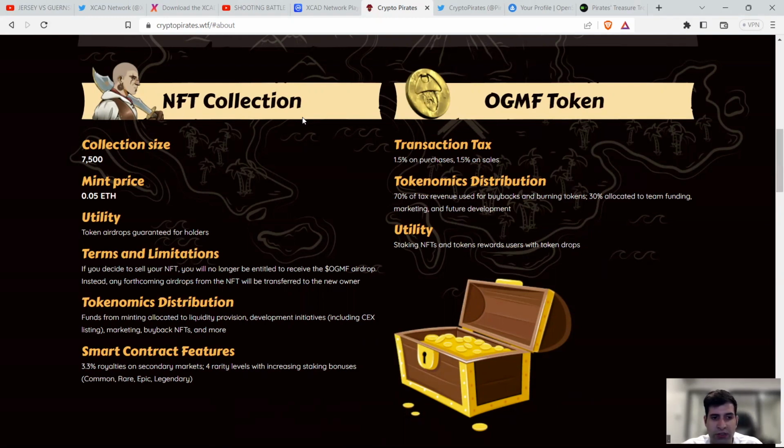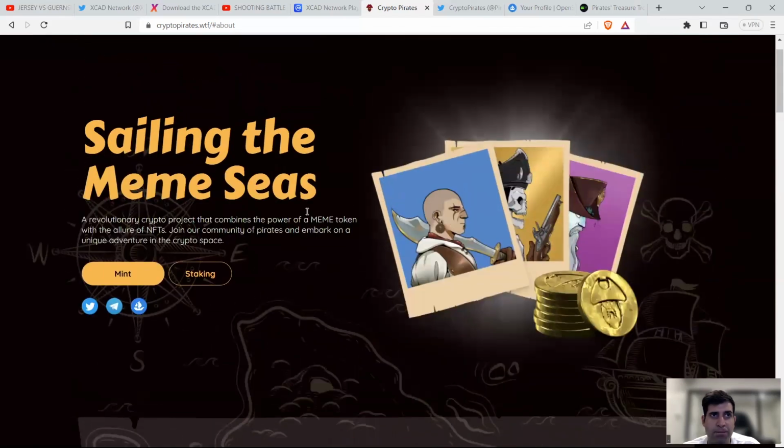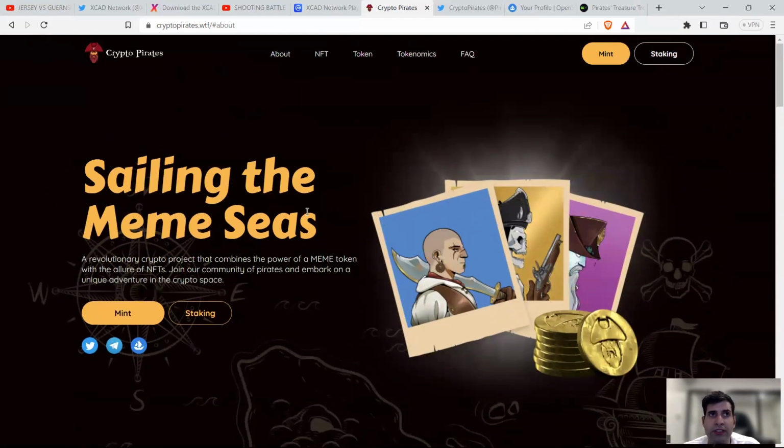The tokenomics from minting is also allocated to liquidity, development, buybacking NFTs, and more. There is 3.3% royalties on secondary market, and then 4 different rarity levels that give you increasing staking bonus. So they launched with these NFTs. Each NFT holds 5 million tokens. Total token supply is 75 billion tokens.